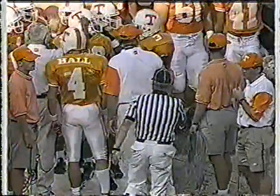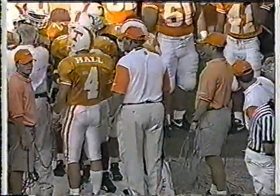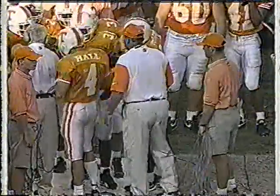And, of course, he's from Huntsville, Alabama. I thought you'd get that in. Yeah. We have to say that. He's from Huntsville.